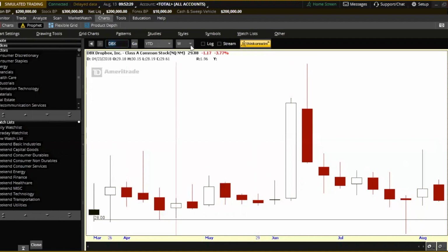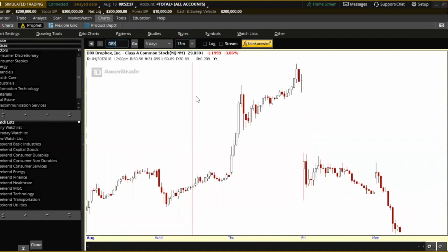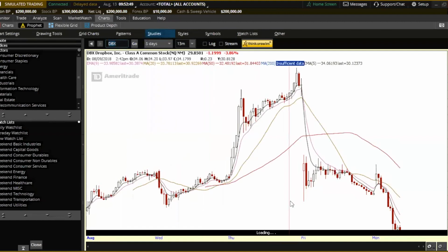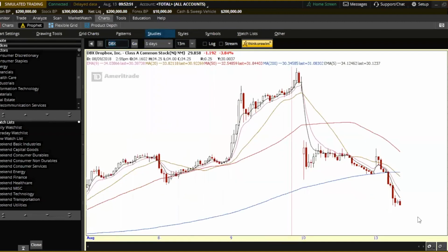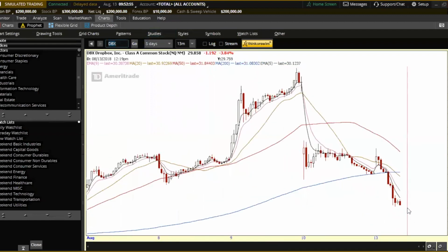So I am swiping right on credit spreads. Now, on Dropbox, we're starting the day, much like a previous swipe left, swipe right video we did, with some downward pressure. I likely will do a credit spread for the month of September once I get a confirmation signal.